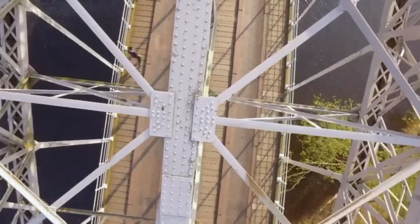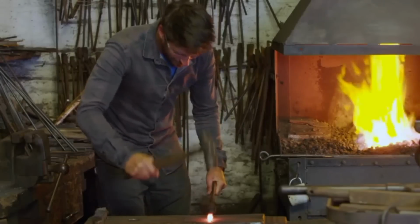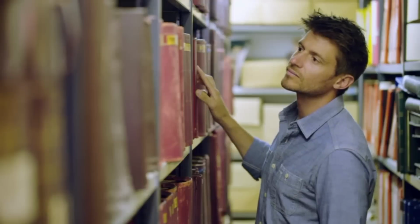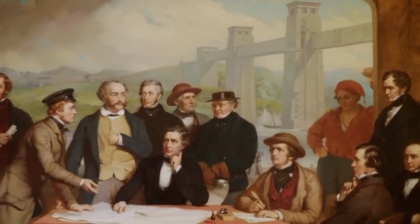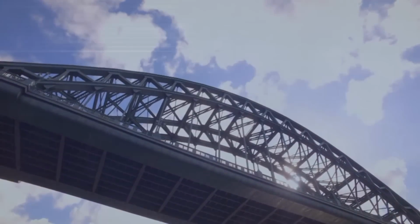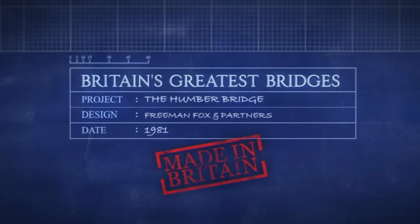I'm on a journey to discover how those great bridges were built. Here we go. And the sweat and sacrifice that went into their construction. Stopping traffic. I'll uncover the huge egos, flawed geniuses and jealous rivalries behind their creation. It's as if he'd been airbrushed from the whole story. These are Britain's greatest bridges.